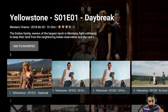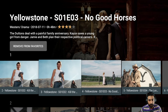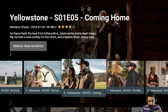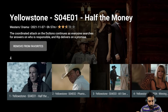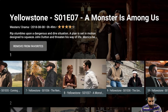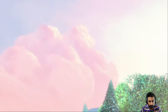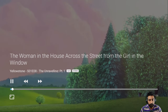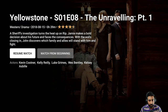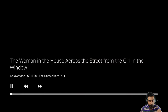Click on something. You can then add a show to your favorites, and you can flick through different seasons and different episodes of seasons, and get to the episode that you want. Now, if you play something, I'm just going to watch this. Like I said, it's demo data. Go back, and the coolest feature is that you can resume where you left off.